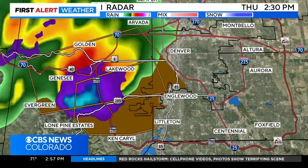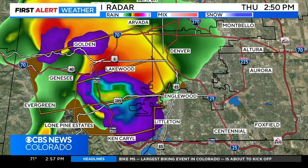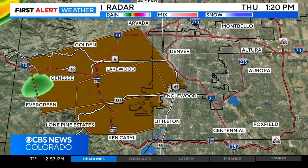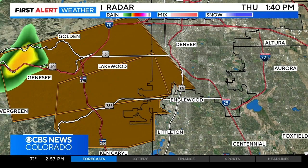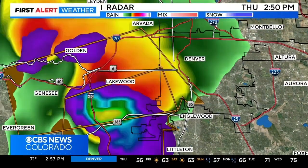As we zoom out here just a little bit more, you can see near Golden to the north just a little bit, there is some small to moderate sized hail in that area, along with some really intense rainfall. Lakewood, you're getting hit pretty hard right now with some very heavy rain, so there could be some localized street flooding in there as well. Along parts of I-70, we do see a bit of really heavy rainfall as well. So you can see that dark red there on your screen. That indicates some really heavy rainfall.